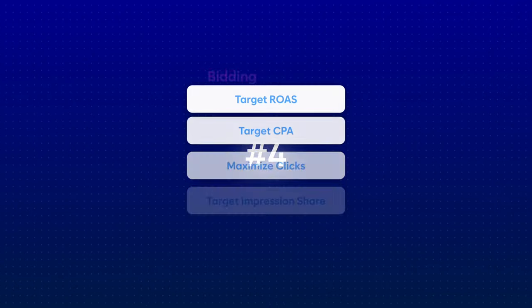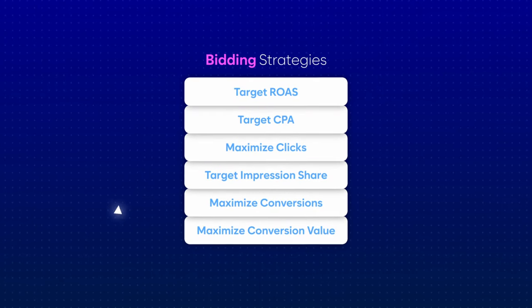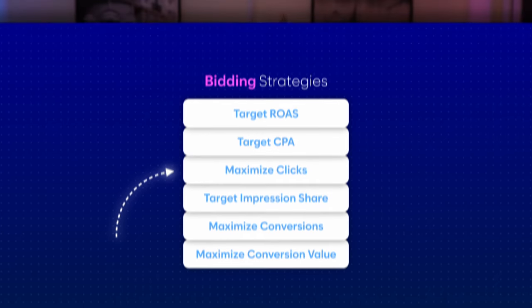Now, point number four is going to be testing different bidding strategies. A lot of people will run Maximize Clicks because they think, oh, I'm going to get the most traffic for the cheapest price, more people on my website, surely I'm going to sell more products. That is not the case at all.